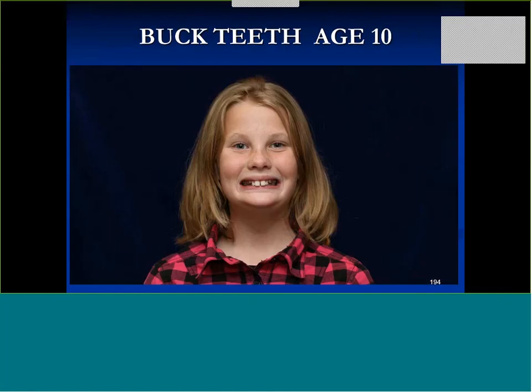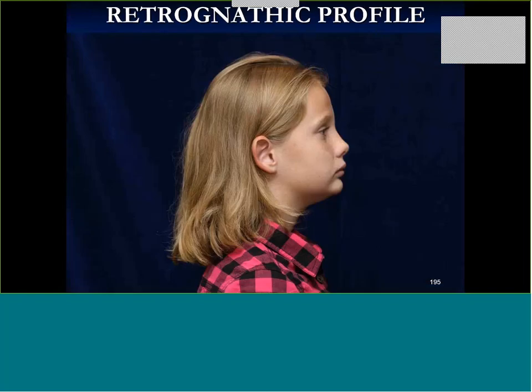One last case for you, okay? This is really a neat case. This little girl is 10 years old. She's got buck teeth. People are making fun of her, calling her Bucky Beaver, all kinds of names. Not nice. She's got a very retrognathic, underdeveloped lower jaw. Can you see the crease under the lower lip? Can you see how short her face height is? It looks like her nose and her chin are almost touching.